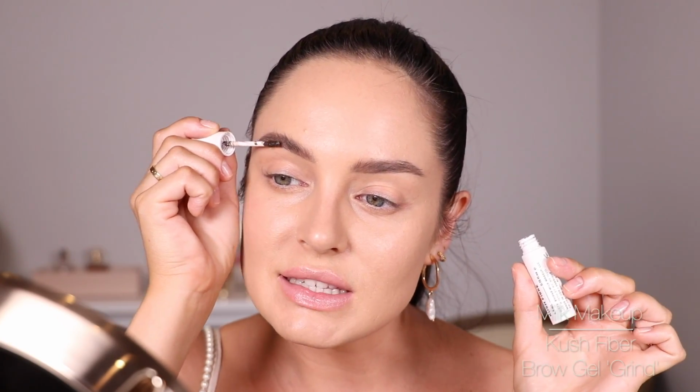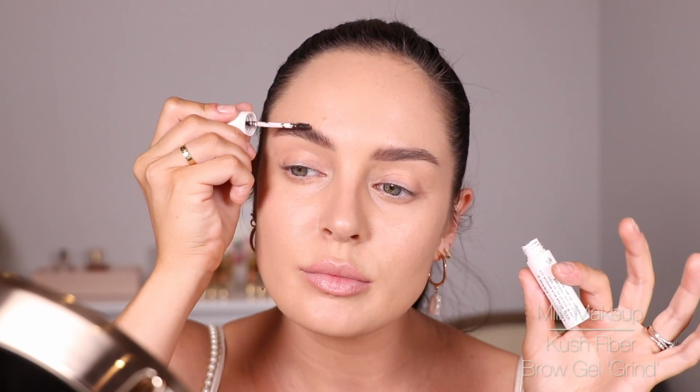And then I've been loving the Milk Kush Brow Gel in Grind. This is a darker color to match my hair. So press lightly so you don't get it on your skin. That's my trick, so that you're just coating the hairs. If I were using a lighter color, I might press harder, but I don't want it to be overpoweringly dark.